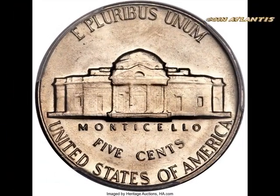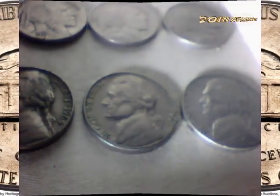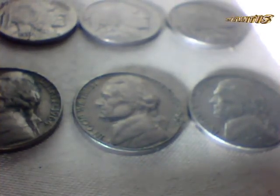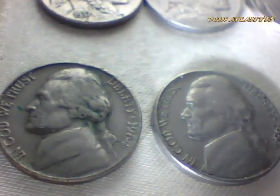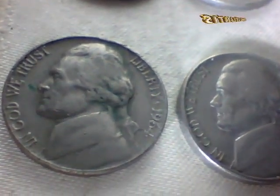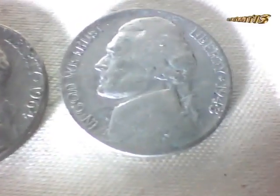1964 Nickel Value Guide. Because so many 1964 nickels were minted, most are only worth their face value. But the melt value changes according to the market price of copper and nickel. Also, since the coin is so common, collectors don't pay attention to anything below mint state. And even then, unless you get a rarity like an FS or SMS, you're unlikely to make much profit from nickels.